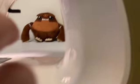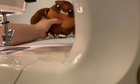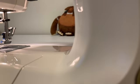Now, time to switch views. You can see my new friend over there, the Rancor. He's super adorable. We found him at Target. Come on, Mika. I haven't got a good spot for him on the shelf, so he's just hanging out right there.